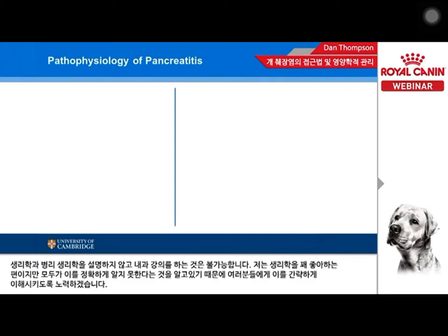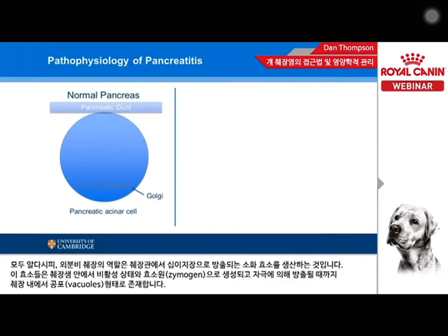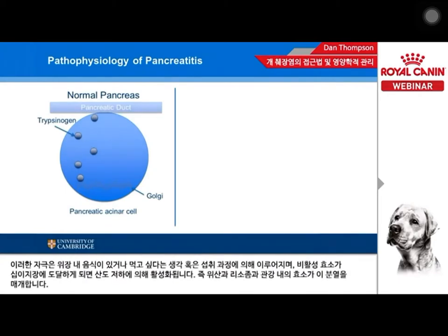It's impossible to start an internal medicine presentation without a little bit of physiology and pathophysiology. Now, I love a bit of physiology, but I know it's not exactly shared by everyone, so I'll try and keep it fairly brief and need to know. As we all know, the role of the exocrine pancreas is to produce digestive enzymes that are released from the pancreatic ducts into the duodenum. These enzymes are produced within the pancreatic acini as inactive forms known as zymogens, which sit in protective vacuoles within the pancreas until they're stimulated to be released. This stimulation can be due to food in the stomach, or the thought of eating, or the process of eating.